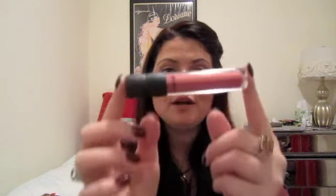Moving on to lips, the lip gloss I've been really liking is called Cupcake by Bare Minerals. And in the tube it looks kind of like a berry red wine kind of color. But on the lips it's actually just this really nice warm pink. I can just put some on for you guys so you can see what I'm talking about. It's so pretty.